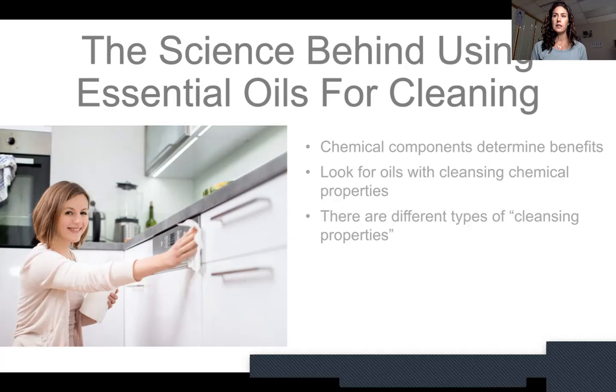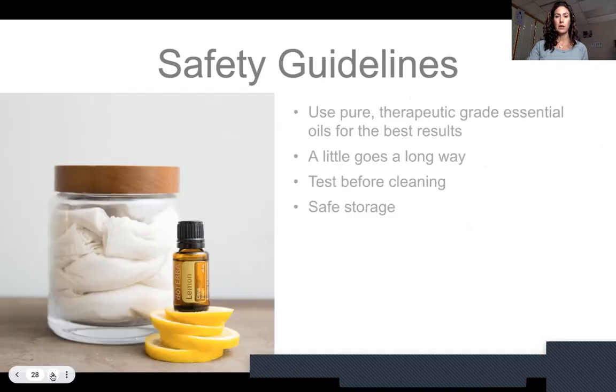And then the other things that you can make sure you're doing with this is, a lot of times you see things that say don't use unless it's in a well-ventilated area. Oils you can use anywhere, anytime. So it doesn't matter for that. And you're looking for oils with cleansing chemical properties. And there are different types of cleansing properties. So some cut grease, some cut germs. And you just want to make sure that we're looking for the right oil.